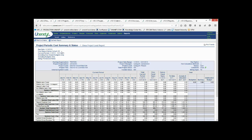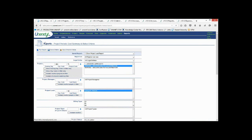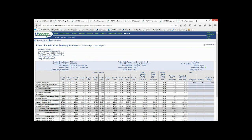For preventing the project, it's the project lead. So for easier and quicker searching of their projects, we have this new search report criteria, the project lead. And again, it's on periodic cost summary, financial metrics reports in general, to be able to search on projects by that last name or that organization code and view those projects based on that code. So the project lead added to the financial metrics report.